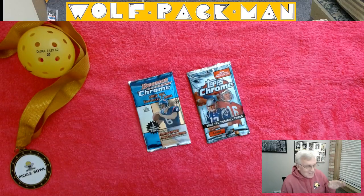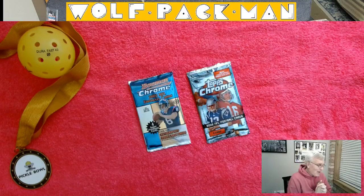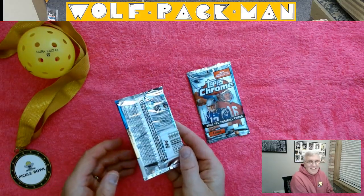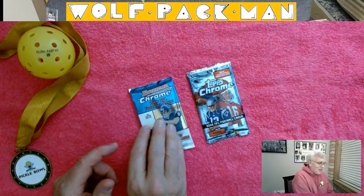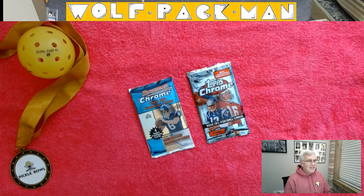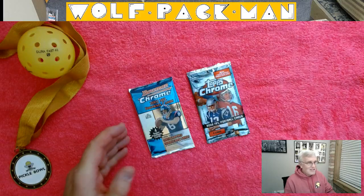Today I have two flat-out amazing packs of 2002 football, Topps Chrome and Bowman Chrome, which, of course, is Topps. I see that on the back. But I absolutely love this Chrome product, man. They're just the most beautiful cards, flat out.